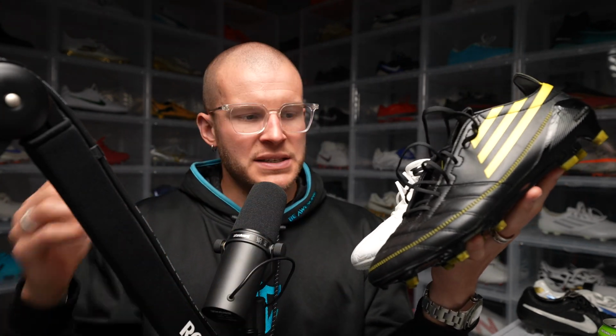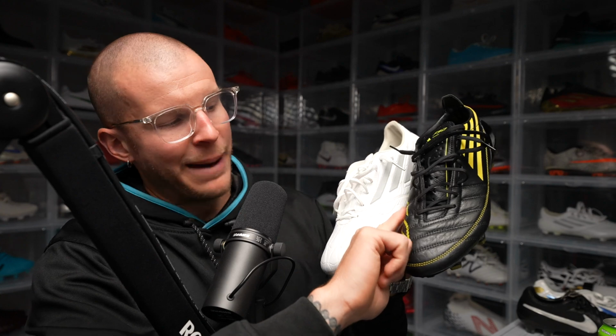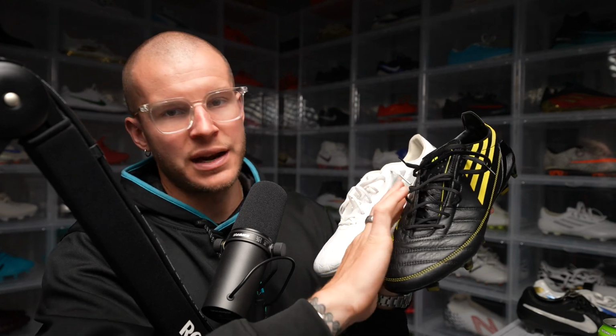Now moving on to comfort. Now I mentioned this before in the upper. I think more people are going to find the 2010 remake more comfortable because number one, there's more leather. It's an off-center lacing system, so you have this really beautiful wrap sensation on the medial side of your foot, which is great. And overall, the comfort of this boot is just sensational.